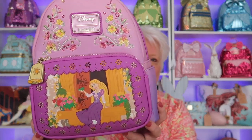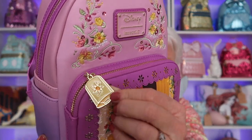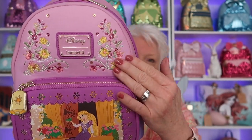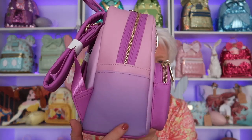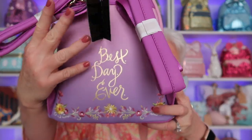I love it. Now, another bag that was sent over by Pink a la Mode is this beautiful Rapunzel bag. And it is part of their Princess Scene series. And it's just like my Belle one, Belle and the Beast right here, but it's Rapunzel. I just love this one. Again, there's her scene. Look at the beautiful zipper pull. And then all of this is embroidered. It does have the beautiful ombre from light to darker here. And then in the back, you see this and it says, best day ever. And all of the flowers are embroidered on the bottom.